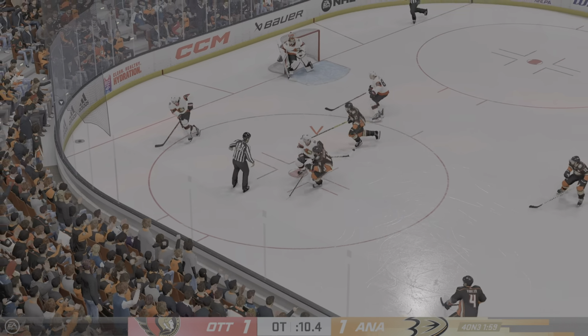There's the horn. That means we're off to a skills competition. The shootout is on deck. Time for the shootout, and so many people will complain about it, but when it's time to actually let this thing unfold, there is not a single person I know that looks away.